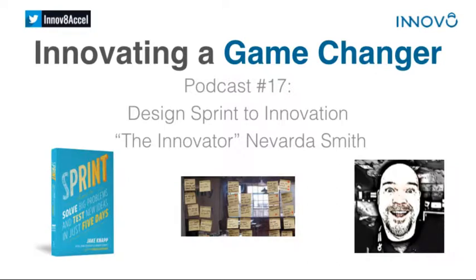Design sprints can be measured in different ways, and so we're going to look at a few of those. This is an overview, and during the week we'll take you through Monday, Tuesday, Wednesday, Thursday, Friday, and show you exactly how to do one of these, move them into a workshop environment, and actually execute.